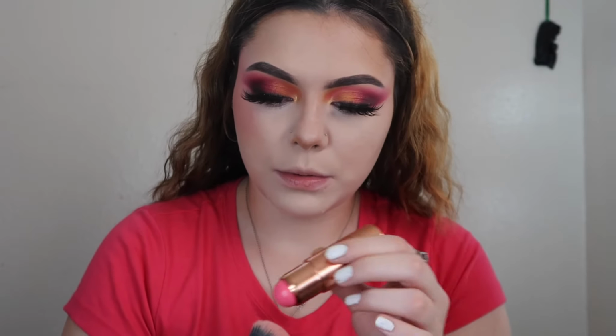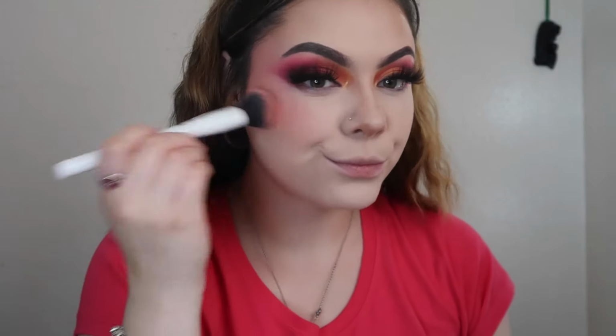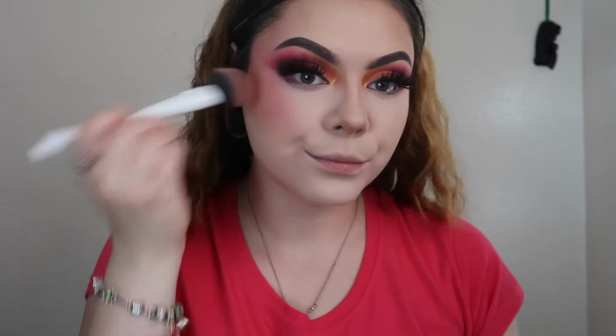Okay, I'm going to do the other side, but I do want to add a little bit of Empress, because today's look is kind of red and pink, so let's do some of that on there. I guess we'll just take the same brush. Why not? I usually don't apply my products like that, so I don't know. Okay.